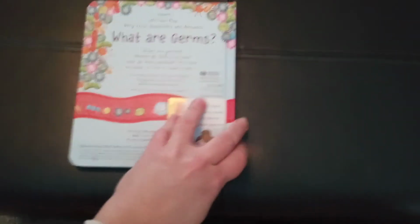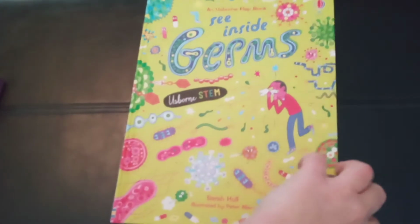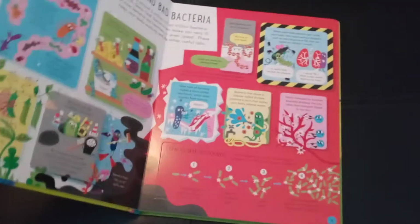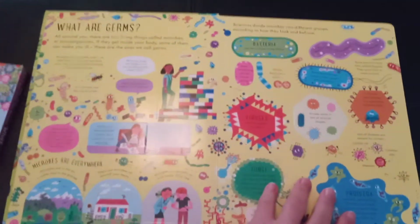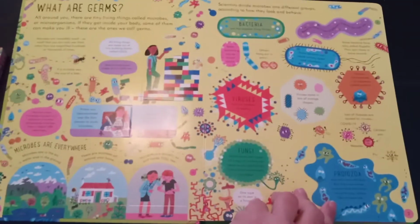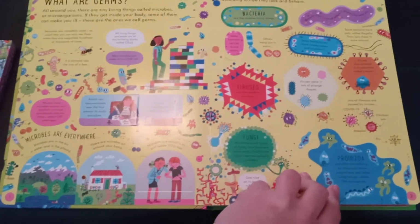This book is $12.99. And then there's also this book, which just came out. It's See Inside Germs. And this is an Usborne STEM flat book. And I love these. Absolutely love these for homeschool. So what are germs? Obviously far more in depth than the very first questions and answers.